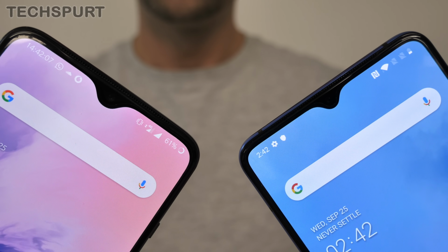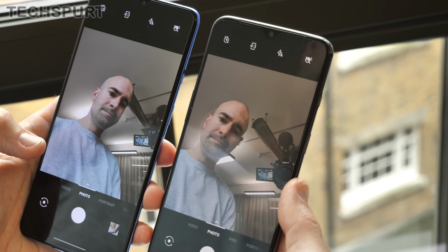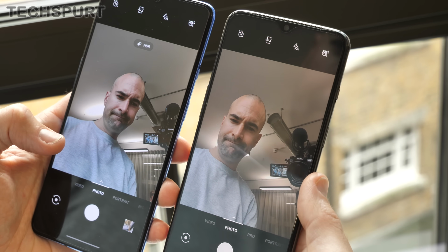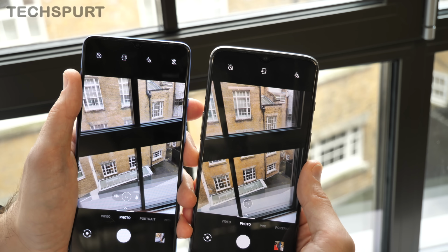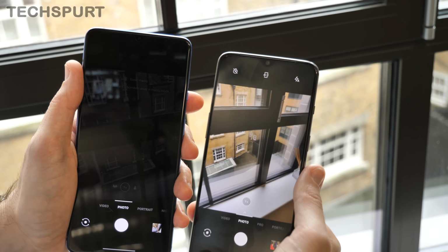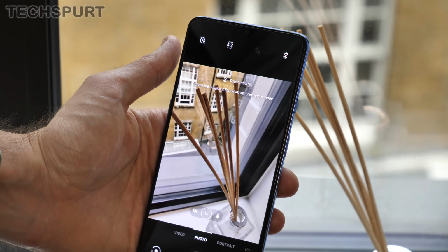And if you flip around to the front, of course, in that little nipple notch action, you get a 16 megapixel selfie camera again, just like the original OnePlus 7. Now the hardware has obviously changed up, but so has the software for the OnePlus 7T as well. So for instance, now you get a macro shooting mode. That's this little flower icon up on top of the auto mode bar.